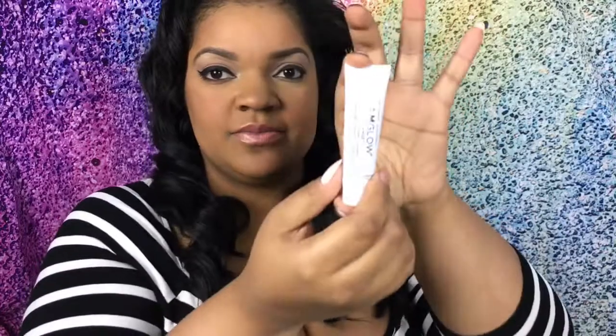So I got the Glam Glow Super Cleanse Clearing Cream to Foam Cleanser. So I guess it foams up. I think I have another one by them. I have a lot of full-size stuff from Glam Glow. But this is the cream to foam cleanser, so it foams up when you wet it and start to work it in.